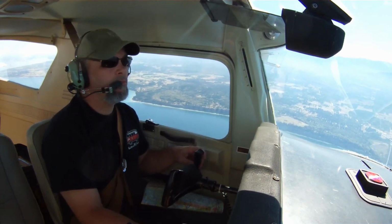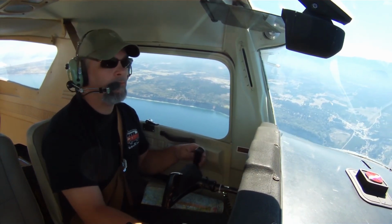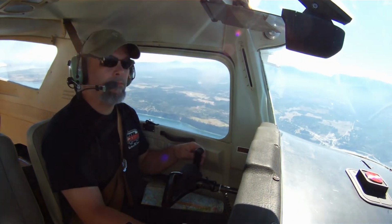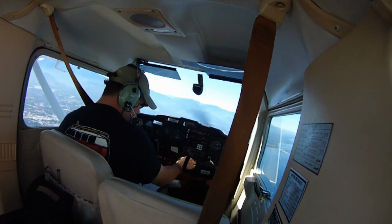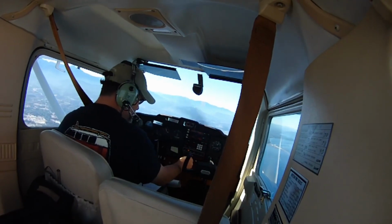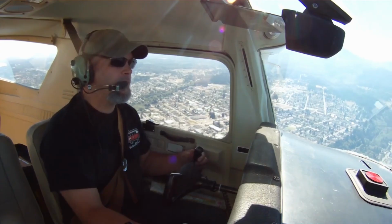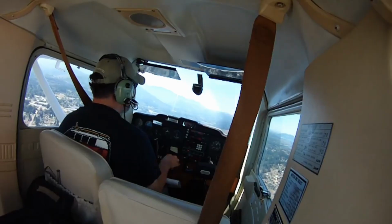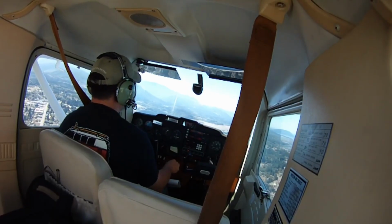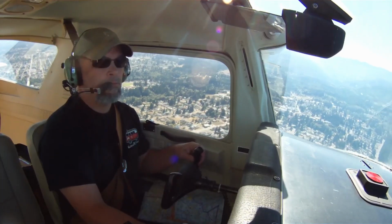So at these uncontrolled airports, it's the pilot's responsibility to control spacing from each other and to decide how to make the approach into the airport. And we do that by picking up the weather and aligning ourselves to the oncoming wind. This airport, on this particular day, had a slight left to right crosswind, which means the wind being left to right is going to push me into the runway.